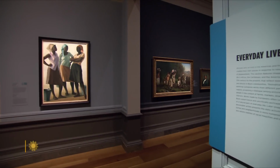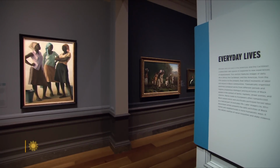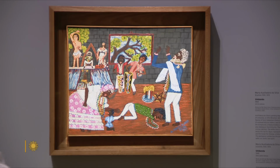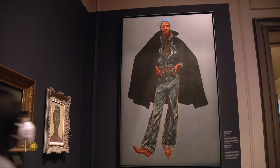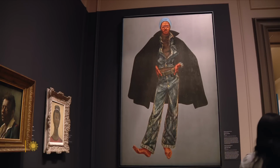There are also works that celebrate the joys of everyday life, including these by Brazilian artist Maria Auxiliadora and Horace Pippin of the U.S. It's showing us that the African diaspora is not just a story about slavery, that there is more to the Black experience.